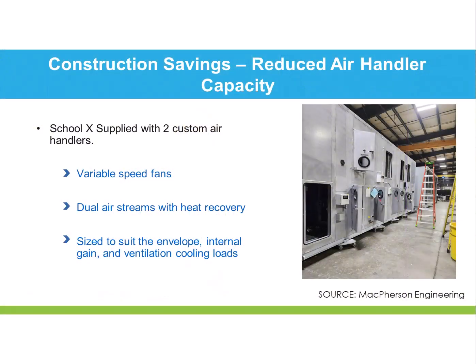And looking at the cooling and ventilation side of things, they did decide to go with forced air. It required two pretty substantial custom air handlers, variable speed supply and return exhaust fans, dual air streams with heat recovery, etc. And again, they were sized to handle both cooling and ventilation needs of the space.